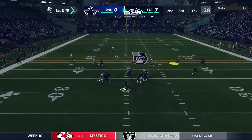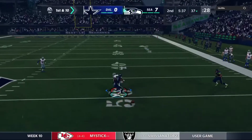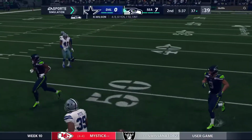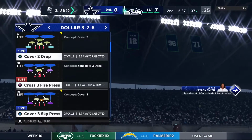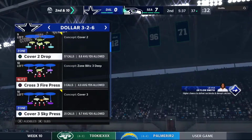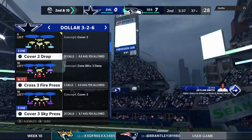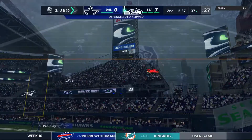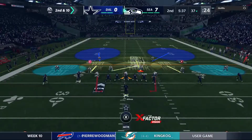1st and 10. On 1st and 10, it's Wilson. And that's going to be incomplete. Too tough to hold on to that one. It's 2nd down. That's an excellent play by the defender. He diagnosed that one, closed quickly, and helped force the incompletion. Line of scrimmage, again the 37 as they line up 2nd and 10.